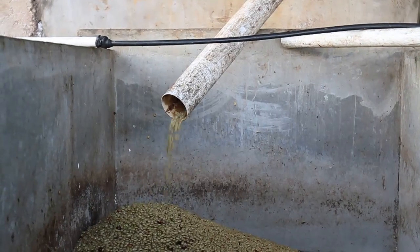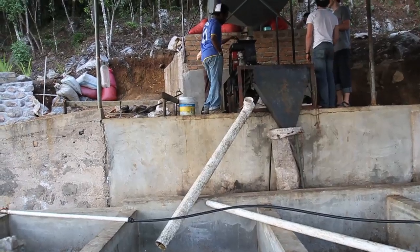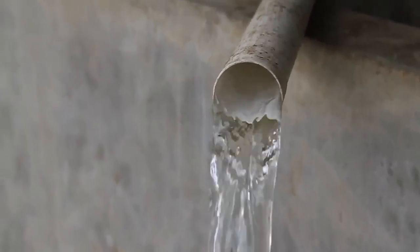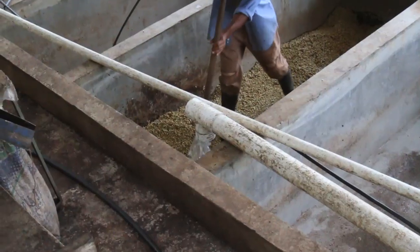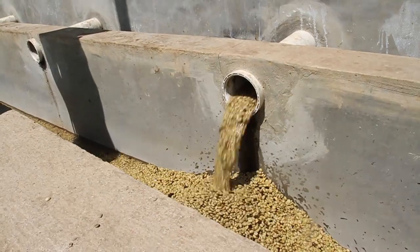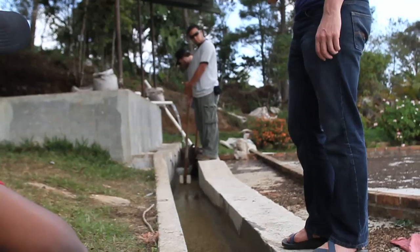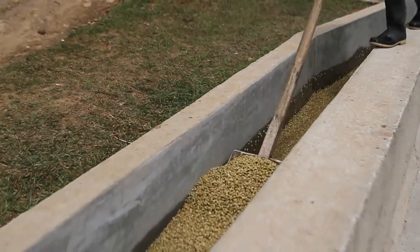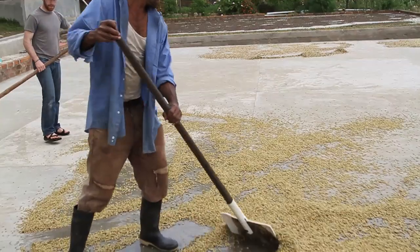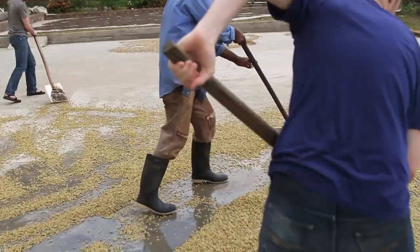Once the skins are removed, the beans are allowed to ferment for a dozen or so hours, loosening the pulp before they are washed. Running water over the beans, a natural sifting process, also allows any impurities or stray wood to rise to the surface and be washed away. The coffee beans, still inside a protective shell, are then smeared across a massive cement slab to dry.